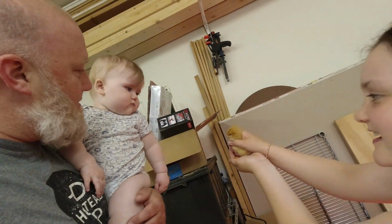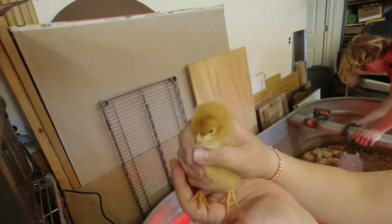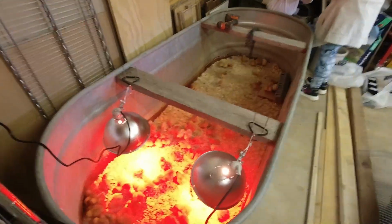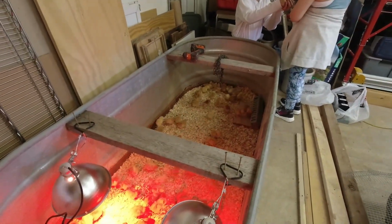Is it fluffy? You guys can see it's not perfectly white like the ones that you typically see at the Cornish crosses. As I figured, they would get warm over here, and you can see they're starting to run over there.